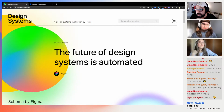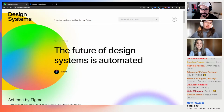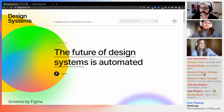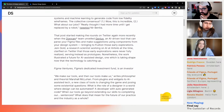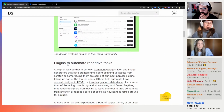What do you guys have to say about this amazing resource that Figma has for everyone? Yeah, no problem. So at least for me, this site really helps me keep up with the most trendy topics. For instance, this one is very trendy, as you can imagine: the automation of design systems, very interesting to read. I just advise you to take a look at the articles that Figma publishes here on the website. It's the Figma website, for those who don't know, by the way.